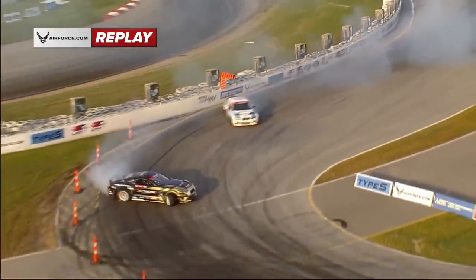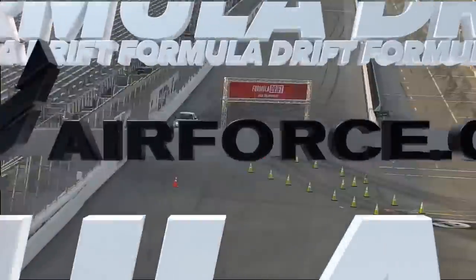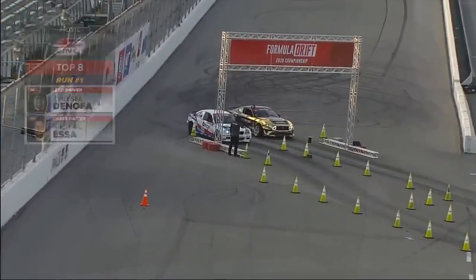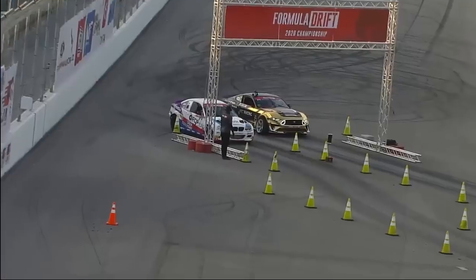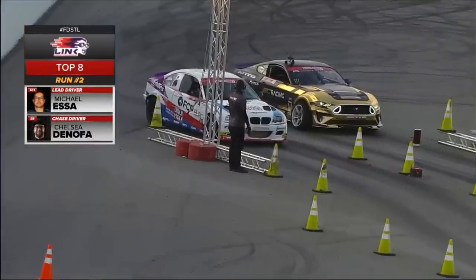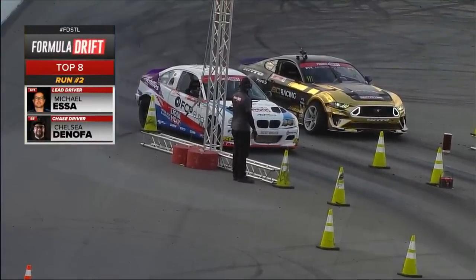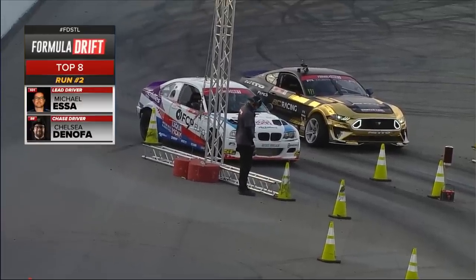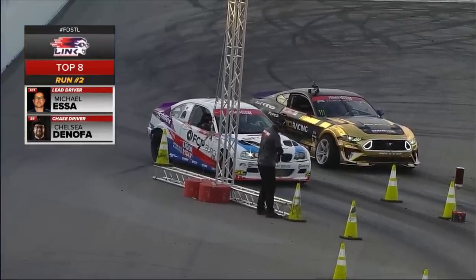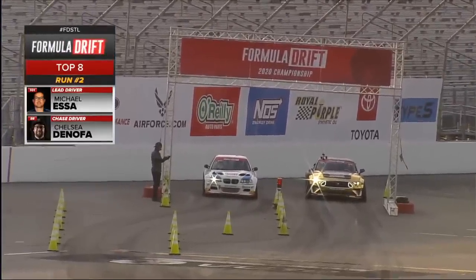So we will switch things up now. Michael Essa will have an opportunity for redemption here, but it's going to have to come in form of a lead run as Chelsea DeNova chases him down. There's Michael Essa, the FCP Euro Liquimoly Achilles tire BMW. And Chelsea DeNova knowing that potentially not 100%. Look at nitrous sprays everywhere. It's like whale watching. Do those guys, I don't think they're vaping. That's nitrous, right? That's just want to clarify. Okay, I'm joking. If you think I'm serious, I'm sorry.